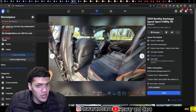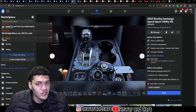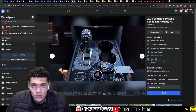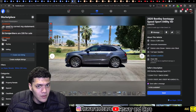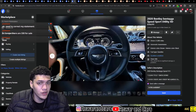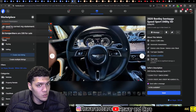So no touring package, no sunshine package. Let's see about this. It has the off-road, the all-terrain package, and the city package we can see here. So, it has those going for it, just not the touring package. It also has the black specification package and Mulliner as well. So what is this car missing? It's missing the sunshine package, it's missing the touring package, and that's pretty much it. Pretty well sorted Speed. Most Speeds don't come this equipped. I think we have one more Speed and it's a little bit more equipped than this one, but this one is pretty much as good as it's going to get for a Speed.